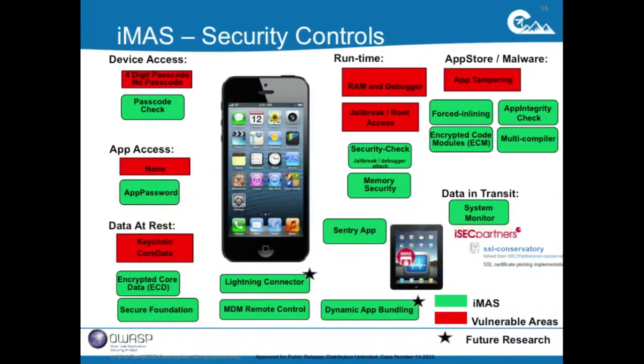We also have a control called app password, which basically allows the developer to put a passcode in front of an app, specific to that app. If you go on to GitHub and look around, there are several that are out there. This particular one is securing the keys properly and all that kind of stuff, so it's just a little more deeply vetted. The other control that we'll talk about is encrypted core data. That's one where we've taken the database SQLite and we've added security controls to it.